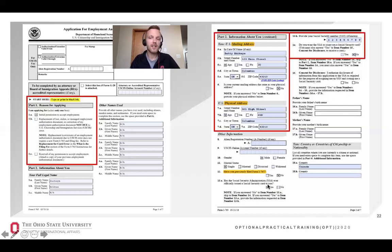If you don't have an SSN though, you would check no, I do not have an SSN. You would leave this blank. Number 14 says, do you want a Social Security card? You would say yes. Number 15, you would check yes, that you consent, and you put your family's name here. And then you do 18.